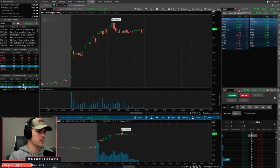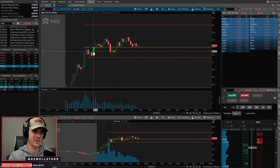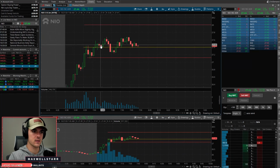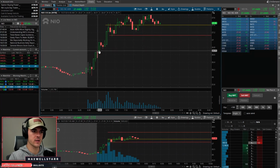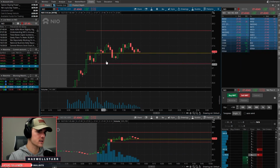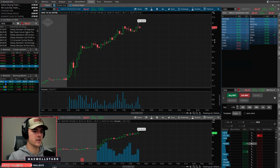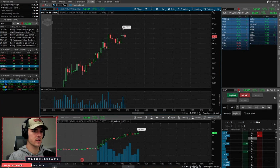XS still hasn't made up its mind what it wants to do. NEO still at our entry. We talked about this one. Came up, tested support, and it's hovering around our entry. It's going to be very slow. It was slow this morning in its move up. It's going to be slow throughout the lunch session to hit our target, if it does. If not, very tight stop. And very small trade that we took in that one.